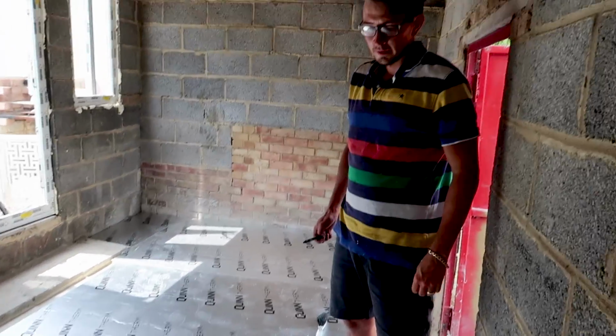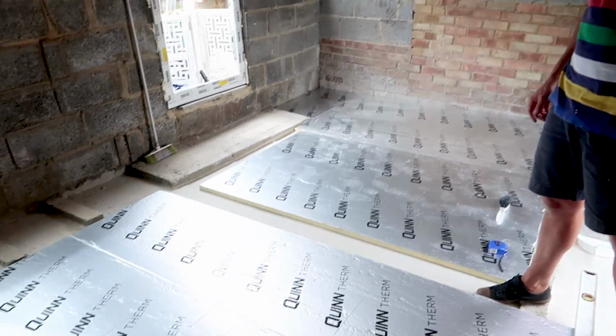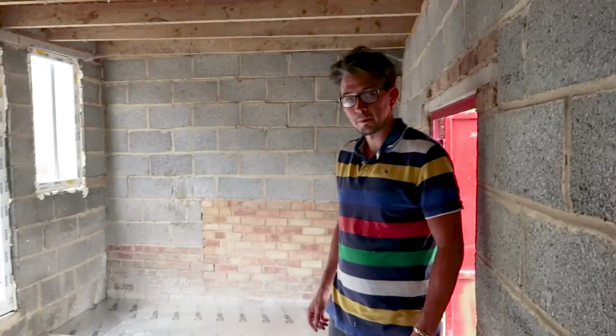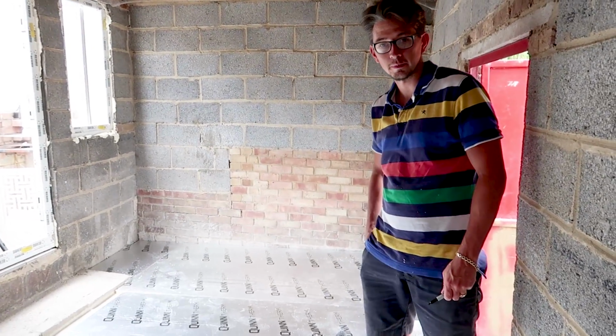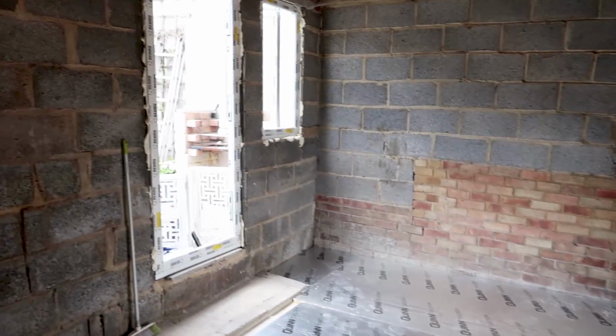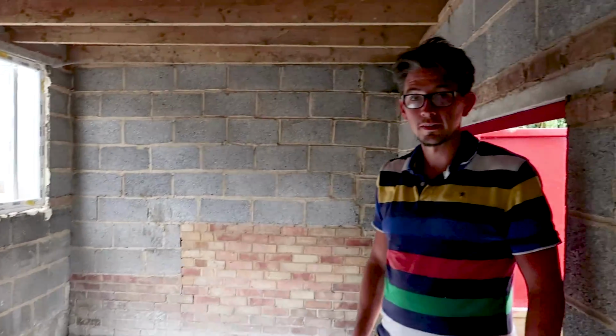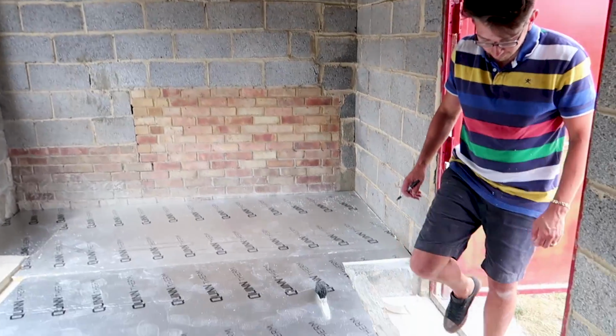What's happened here? Getting hot, aren't you? It is very hot. Insulation ready for the screed. Right, what is big jigsaw puzzle? Screed. Just a very fine cement and sand mix. Right, okay. Looking good, don't it? Yep, it's looking good. It's very hot, isn't it, in here? Very hot. I think we're going to need to get one of them Dyson Airblade things.